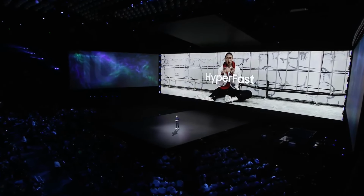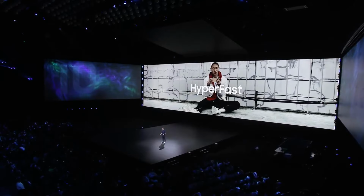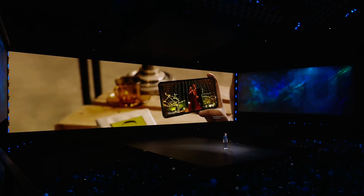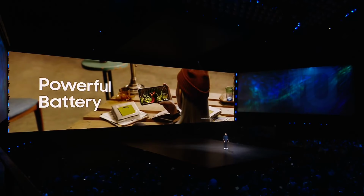The S10 5G has hyper-fast speeds that will forever change the way we consume content. You'll be able to download and watch movies at phenomenal speeds and stream games on demand via the cloud. All your favorite content will be accessible in an instant. And for that reason, we gave this device a big screen and a long-lasting battery. The S10 5G comes with a stunning 6.7-inch Dynamic AMOLED display, as well as a 4,500 milliamp-hour battery. That's the biggest screen and the biggest battery ever on a Galaxy S device. And your device will charge quickly, too, because it comes with a special 25-watt charger.